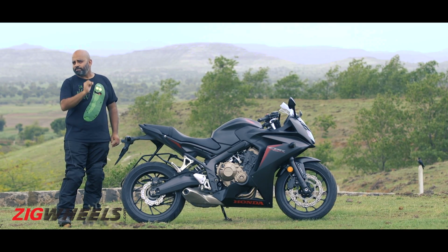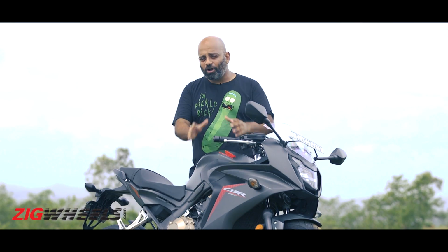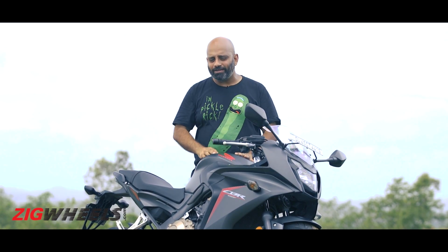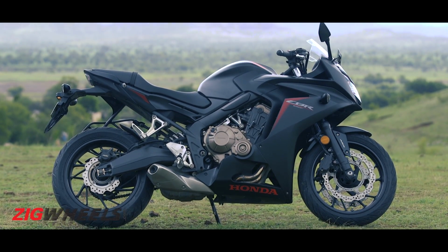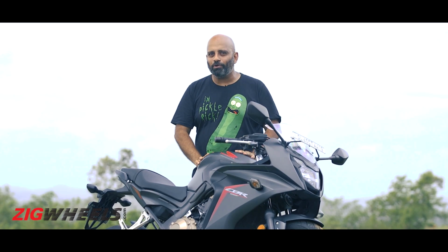1. There are some minor visual changes. Gone is the HRC inspired paint scheme, instead replaced by 2 new colors, this stealth matte black and a red, which we think looks better of the 2 for sure. And we also love the absolutely minimal stickering on the bike, which gives it a more mature look.